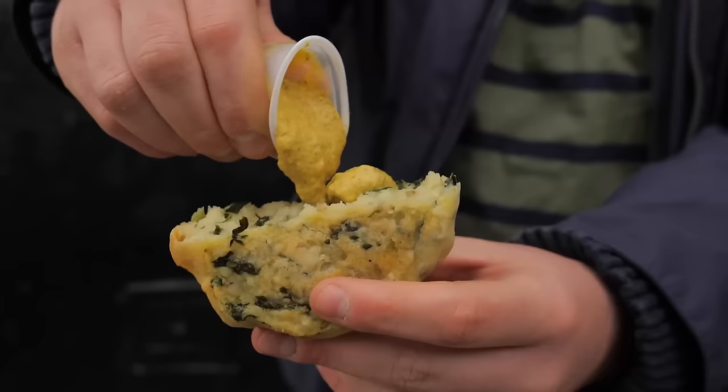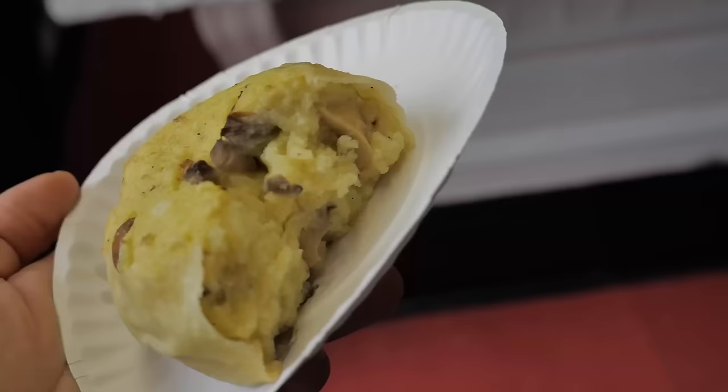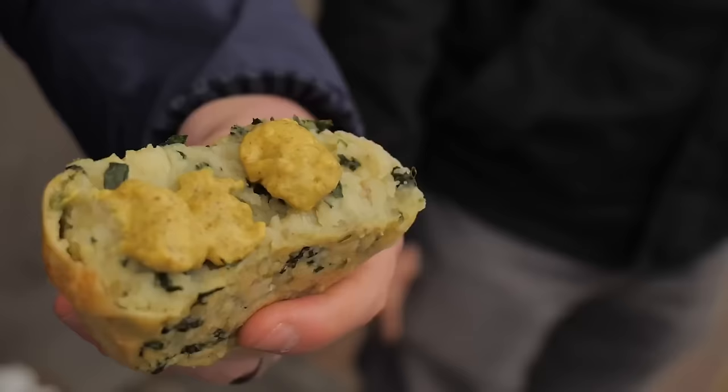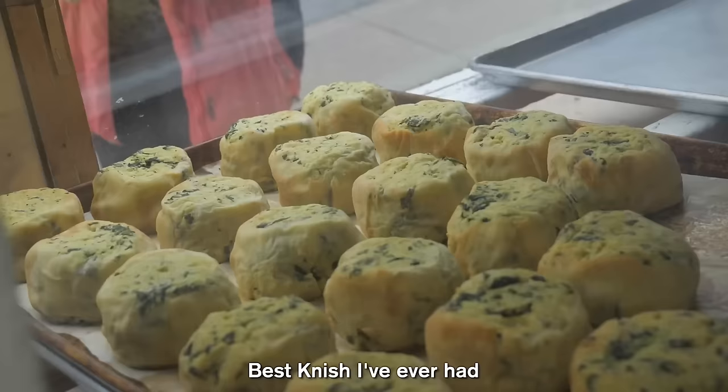I do want to grab some mustard though. That's kind of a must here. Don't forget the spicy brown mustard. Now a little mustard added. So pillowy. And this is the same kind of mustard that you would put on a hot dog. Never had a bad experience here. Came here like 10 years ago for the first time on a food tour. Never forgot it. Best knish I ever had.